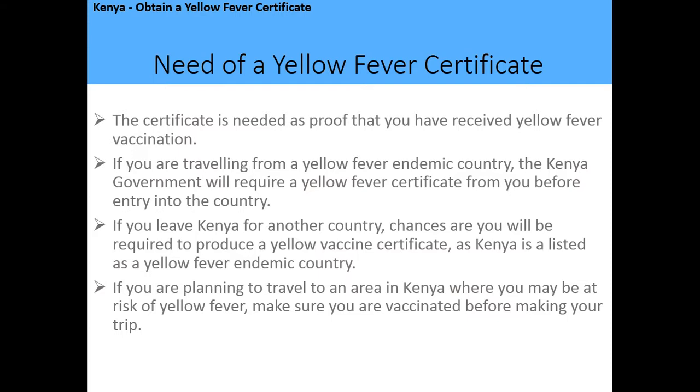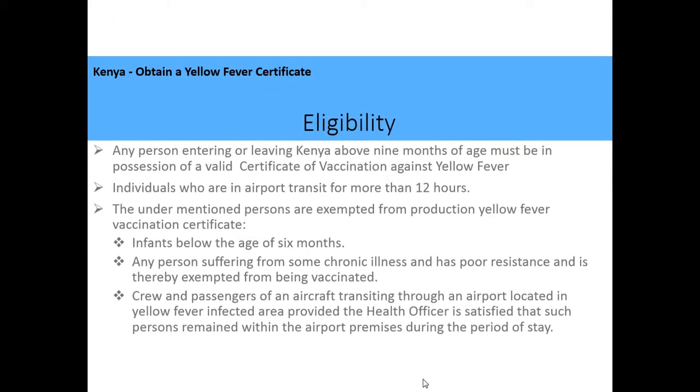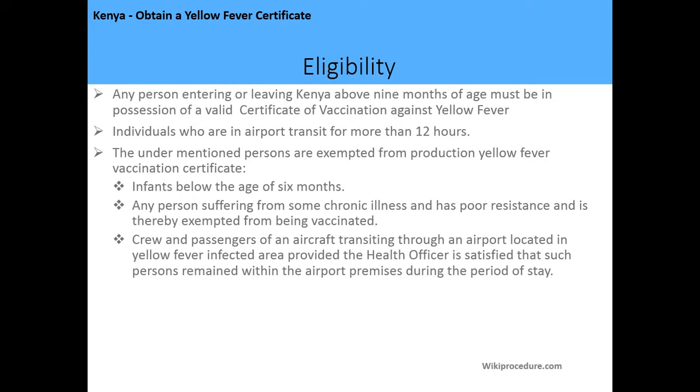So apart from giving you a leeway in international travel, the certificate is for your own benefit. So the vaccination helps prevent you from getting the yellow fever disease. So let's move on. The eligibility of obtaining a yellow fever certificate.